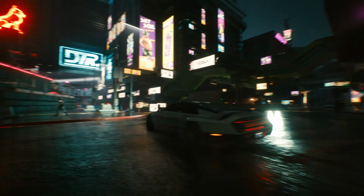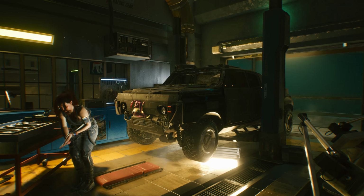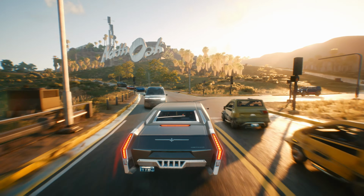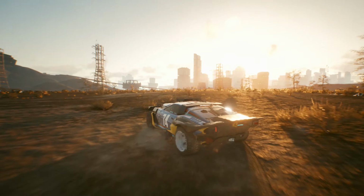Not to mention that every single vehicle that you buy, every single player vehicle, is absolutely unique in every way. It's got a unique interior, unique exterior, paint job. It'll sound different, but it'll also handle different.